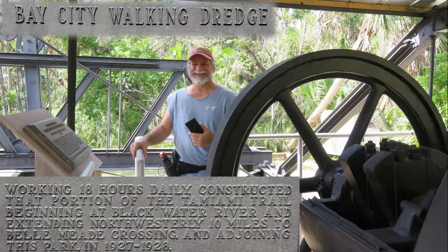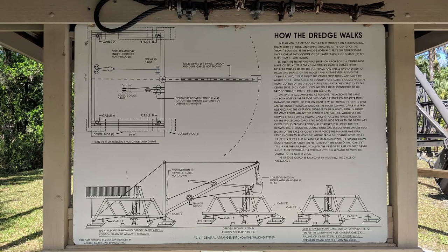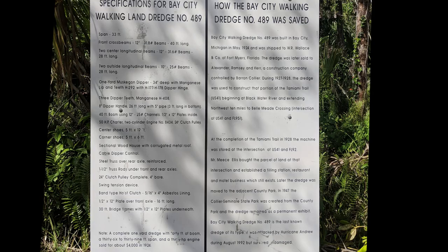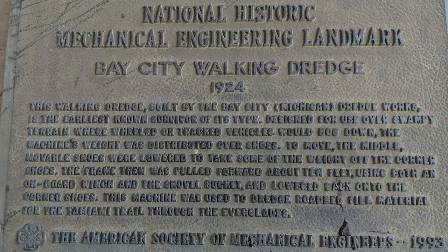This walking dredge, built in Michigan, was designed to be used over swampy ground. It dug a canal on one side of the road and used the dug-up material for road fill to elevate the road. It went 10 feet at a time. This machine is now a National Historic Mechanical Engineering Landmark, one of only 264 in the world.